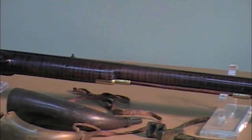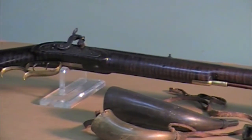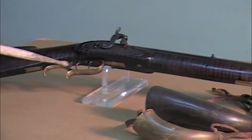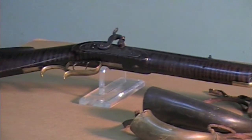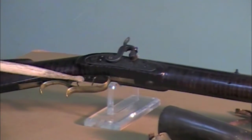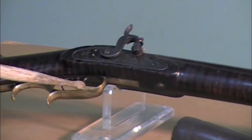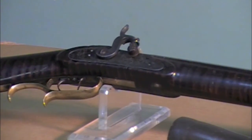It has a wonderful tiger stripe maple stock. I'm going to lean in over here. It has a great set of triggers, and these are set triggers. You always cock the back trigger to set it, and then it releases on the front when you pull the hammer back.